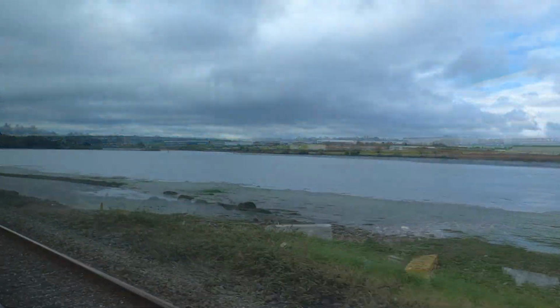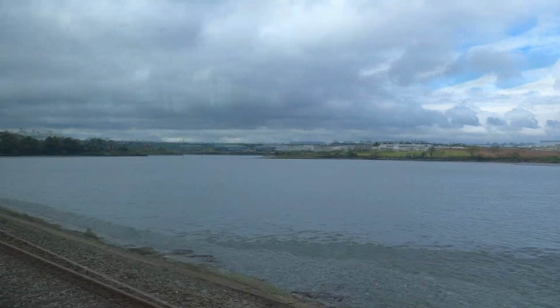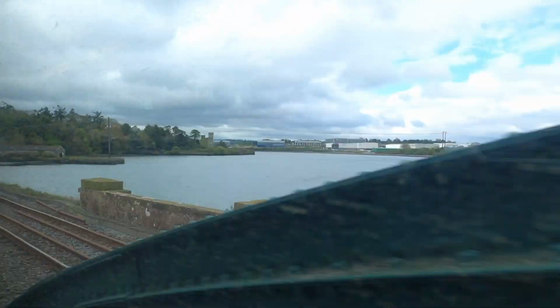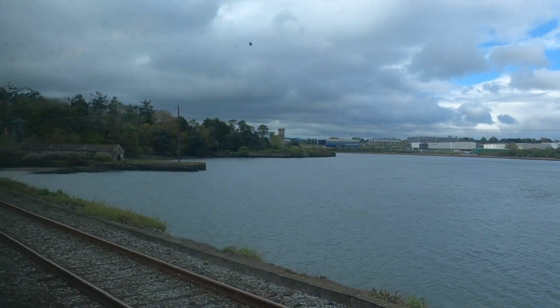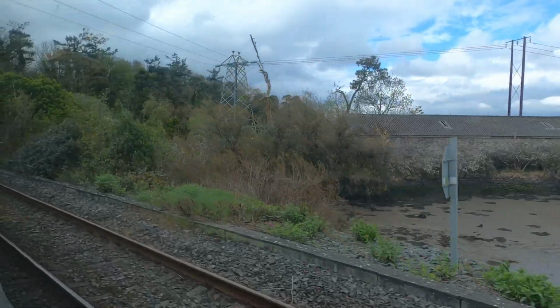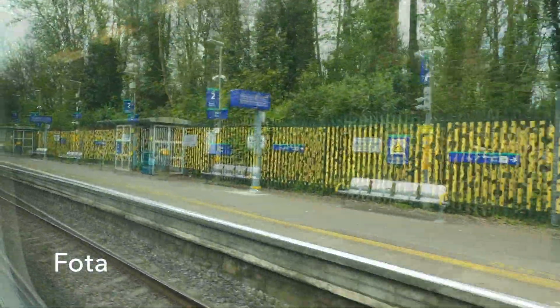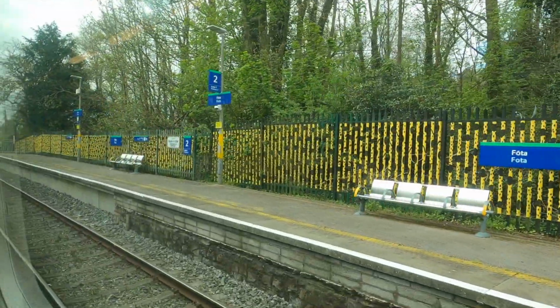Things now start to get really pretty as we cross onto the edge of Harper's Island before we head out across the water on the first causeway, which includes this 6-span bridge over the deepest part of the channel. And that building on the headland that looks like a castle is actually just a folly built around 1820. The significance of the painting on the railings is that it denotes that Fota Island is the home of a zoo, known as Fota Wildlife Park.